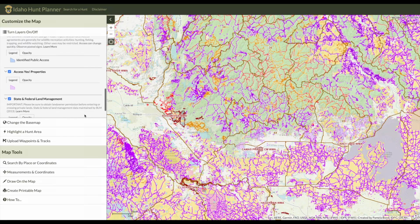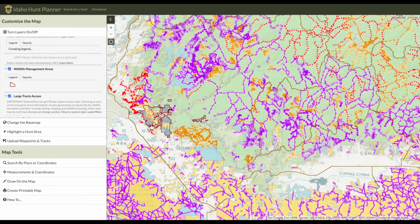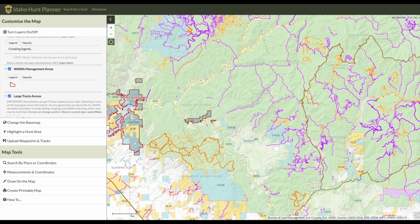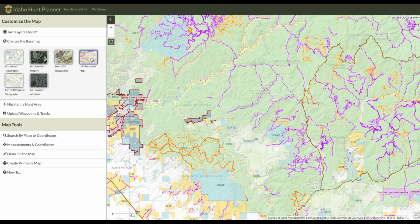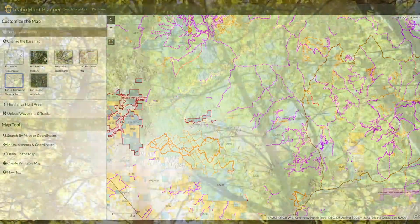One other thing to note is that there are some exceptions of where we can hunt, such as wildlife management areas that may be closed or national wildlife refuges that cannot be hunted in. When looking at your season information in the rule book, you want to read up on any special information and notes that are over here at this end. Feel free to explore the other tools on the Hunt Planner. There are many more great features to aid in your digital scouting process.